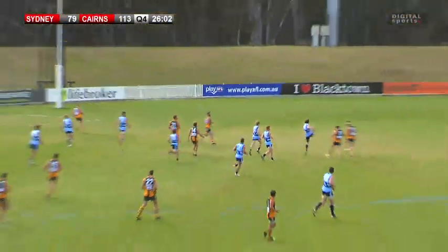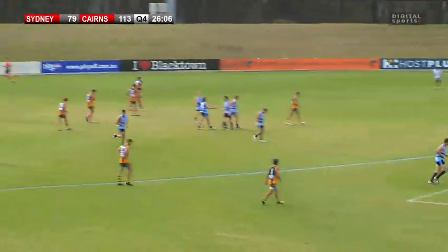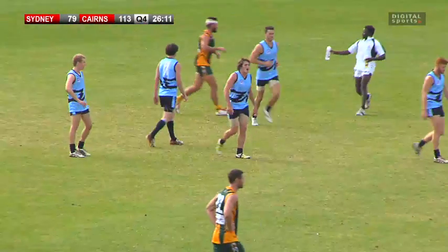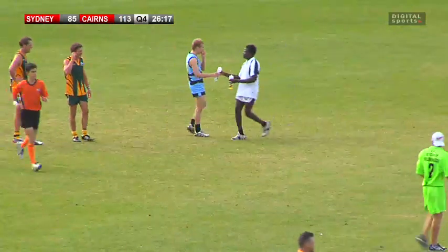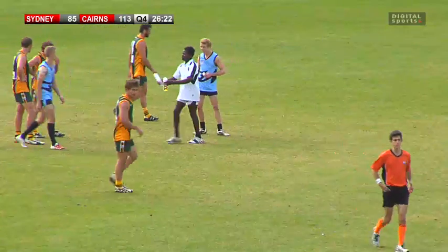Edwards goes back on it. Knows where the goals are. Turns back on the right boot. It's a good kick. Through for a goal. And Matt Edwards, he gets his third. And the margin now under 20 points. But the time over 26. 28 points the margin. So under 30 points as Edwards gets his third.